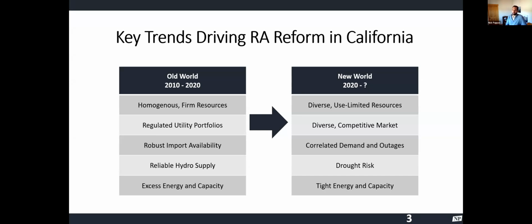Around the same time, regulators and utilities across the West were developing their Western Resource Adequacy Program. It was really driven by a few key trends. So one is the resource transition, going from conventional firm resources to this new suite of diverse use limited resources. I think folks heard a lot about that this morning. Going from regulated utility portfolios to a diverse competitive market. California has recently been going through a sort of vertical utility deregulation process with the formation of community choice aggregators. It's maybe not a perfect parallel to other regions, but probably some similar dynamics happening elsewhere.